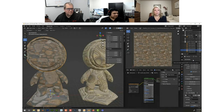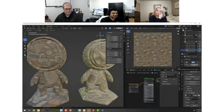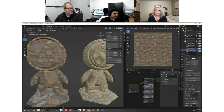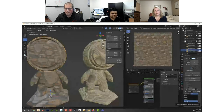So to add a modifier, you go here and choose multi-resolution for your mesh, and you can divide. I did three subdivision levels because that's all the resolution that I need. And in here I will also add the displace mesh modifier. In here, I'm going to ask it to look for that UV map. Very important, that UV map must be ready.